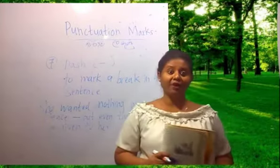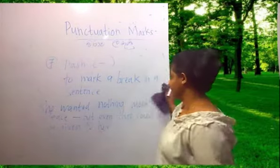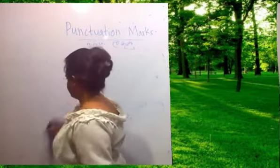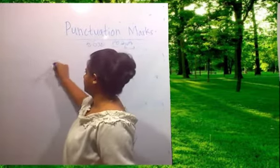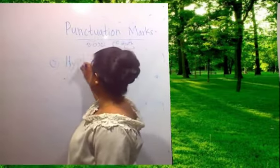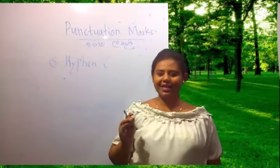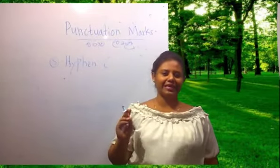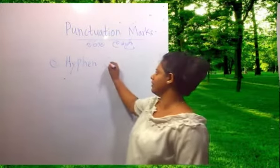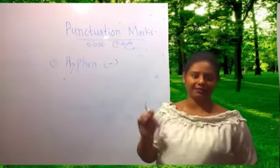Right, next member of the punctuation family is, who is that? It is the hyphen. The 8th member is the hyphen. Now it is just like the dash, but there is a slight difference. It is half of a dash, not a big size and long one, a shorter dash.